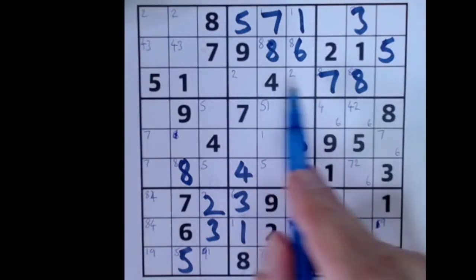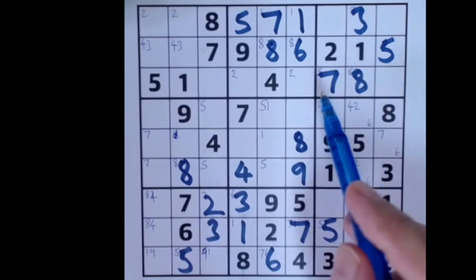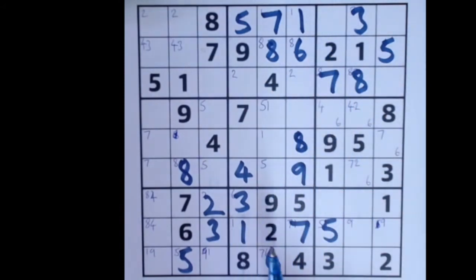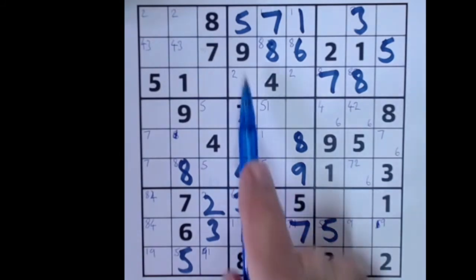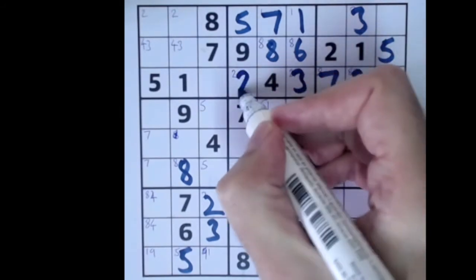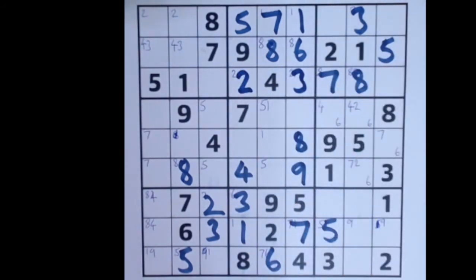We also must know what these two missing numbers are. We have 1, 2, we don't have 3. Now we already have a 3 coming up this column here, and so 3 must appear here and 2 must be there from our normal process of elimination.